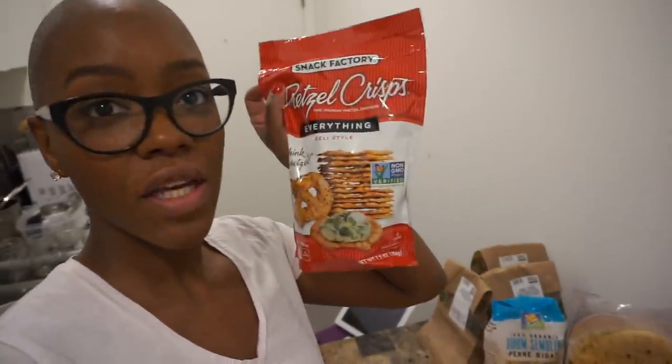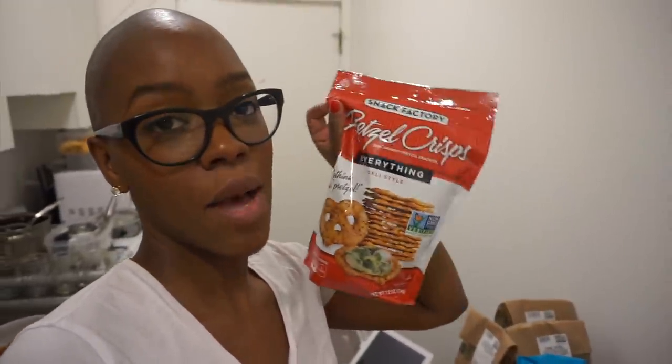Then I got my everything pretzels, which I use kind of as toppings for my salads, but also I'm gonna use this for dipping for my hummus. And then I got some garlic roasted naan bread. I also got a big thing of flour because I told you guys that I wanted to start making my own bread. And that is something that I want to start doing ASAP. And the no-knead bread that I'm making, I thought that I had flour already in my cabinet, but I do not. So that is what the flour is for. So I'm super excited about making that bread. And that's everything that I got from High Park Produce.